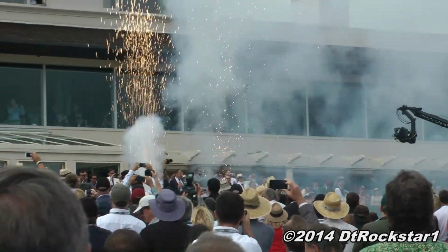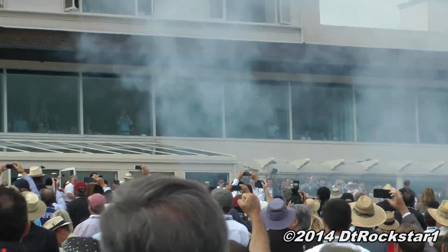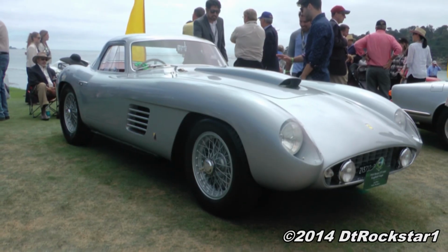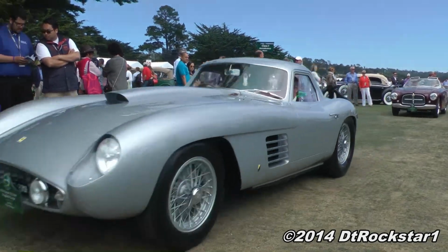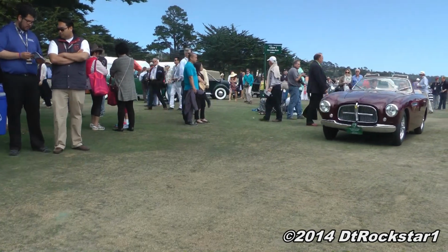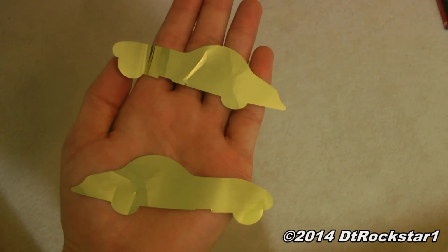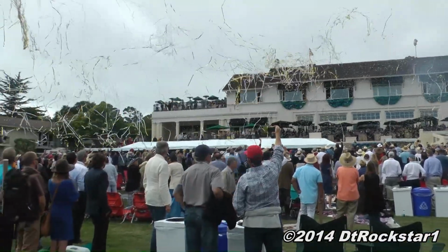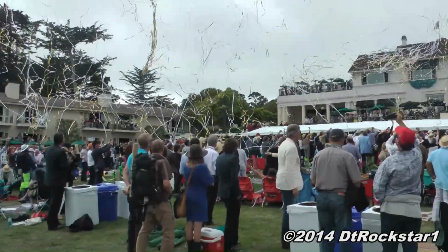It was spectacular seeing the confetti being shot in the air for the Best of Show award, which went to this Ferrari 375MM. I even saved some of the confetti as a souvenir. It's just a really great reminder of that emotional experience. And the supercars, well, I'll let them speak for themselves.